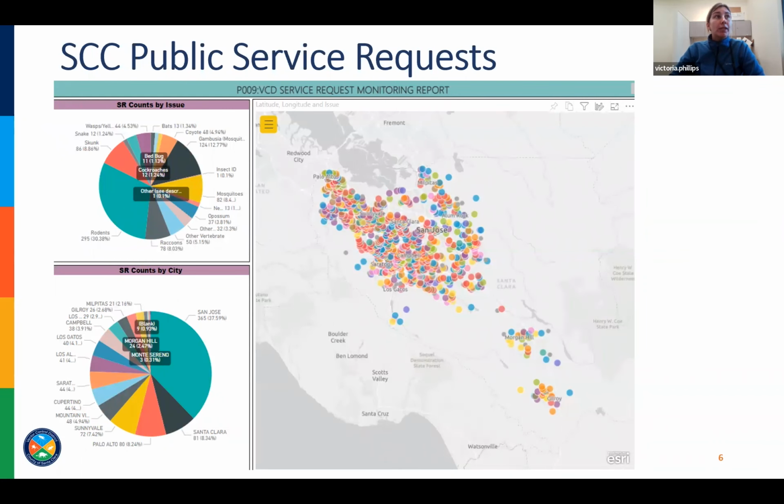So generally, when we're looking at service requests across the county, so this is a countywide map of all the service requests that we have, you'll see the majority of them tend to be rodent related because that tends to be the biggest nuisance inside people's homes. But we do get a lot of calls about mosquito fish, which I'll let you know about. They basically eat mosquito larvae. And then we have other things dependent on the year, skunks, raccoons, coyotes, as well as mosquitoes.